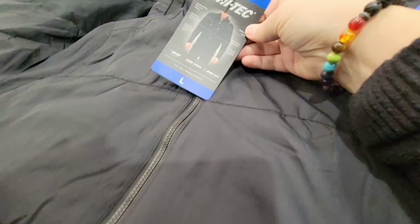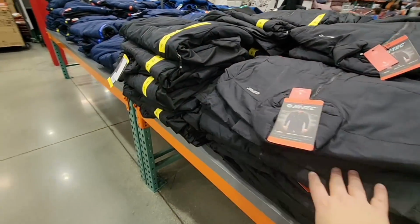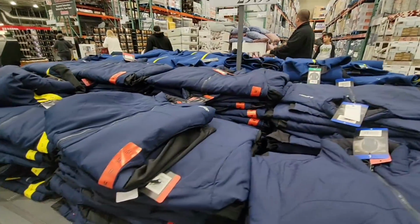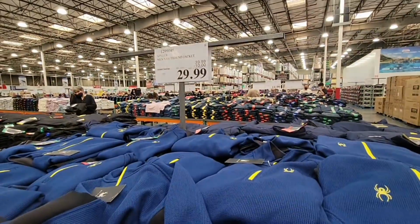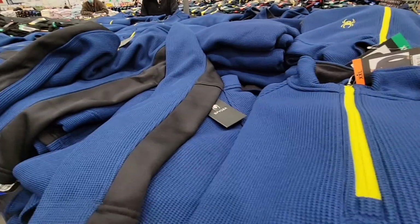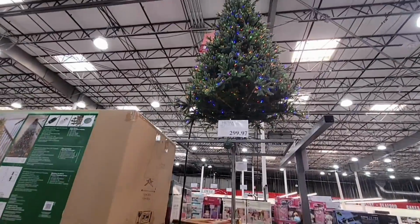But look, so these are the guys' jackets, the high tech. Those are thin, but definitely would keep you warm. So like I said, we're in Southern California. We're not going to have the thickest of jackets. So what may be at our Costco here in California, there may be some different, bigger items at a colder area Costco. They do tend to cater to the area.